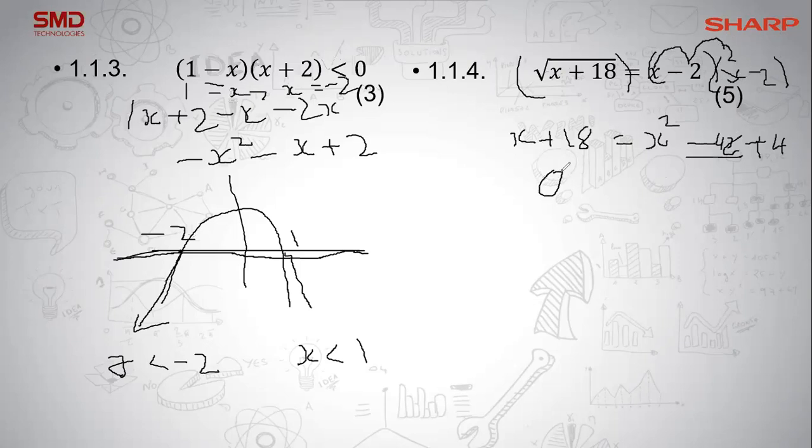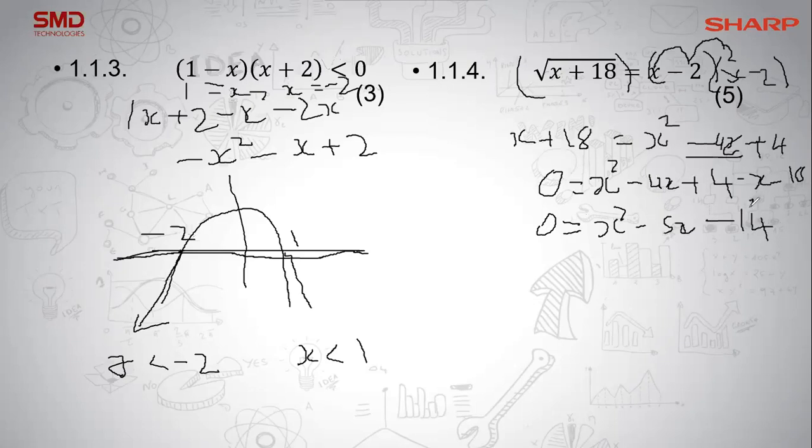Okay, and then of course we can just simplify. So on this side we can have 0. So it's going to be x squared minus 4x plus 4 minus x minus 18. And then we simplify: x squared minus 5x minus 14. Okay, then factors of 14 that make 5 will be 2 and 7. So we'll have 0 is equal to (x minus 7)(x plus 2), the 7 is the one with the minus. And then of course x is equal to 7 and x is equal to minus 2.